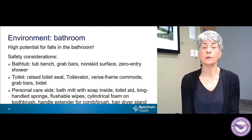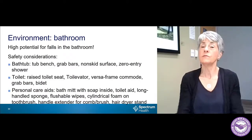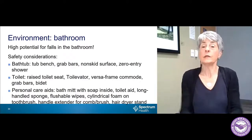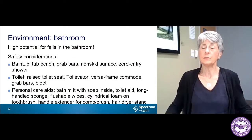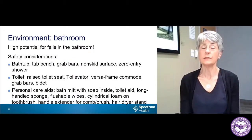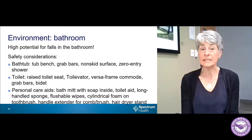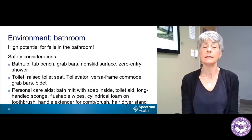Another option for toileting is something called a Versa frame commode, and that is an actual frame with arm rests on it, and that fits over the toilet so that it gives people something to push up from for toilet transfers. Again, grab bars strategically placed can be helpful to assist with transfers. And if toilet hygiene is an issue, consider a bidet. There are actually portable bidets that can be attached to the toilet to make that part of toileting easier.